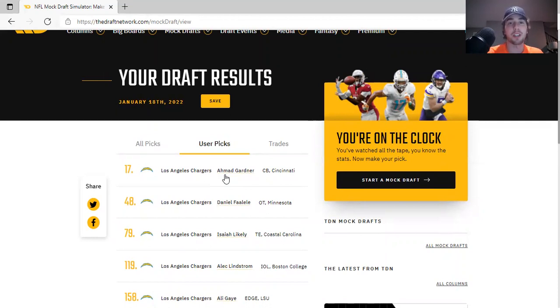Daniel Faalele is my other selection then in that second round. Big moldable project, 6'9", 400 pounds, an object that's nearly immovable. Very, very tough to get by him. Super strong as well. And then you have Isaiah Likely from Coastal Carolina. You're getting a tight end into that tight end room that definitely needs another playmaker. I think that's what he can bring to this Chargers team. Really unsure of Jared Cook's future with the team.